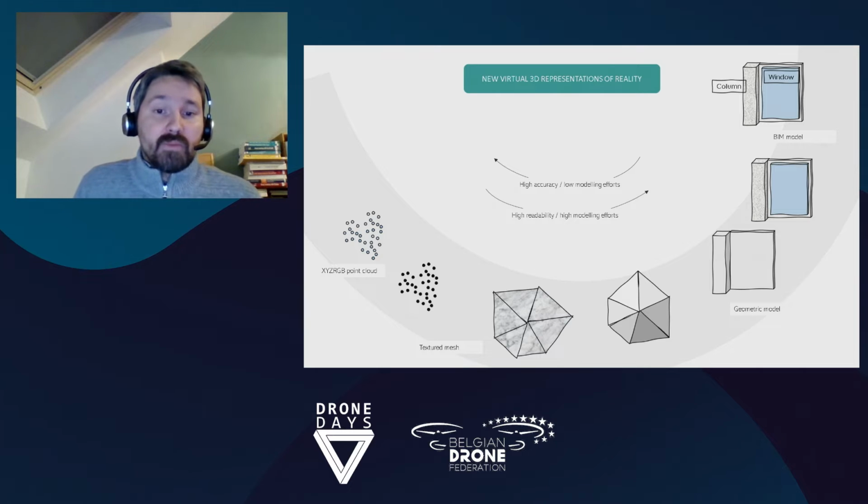On the other end of the range, a BIM model implies a lot of modeling effort. It's really readable because all useful information can be included in the model. You can click and filter according to different kinds of construction elements. So it's really readable information, but you will lose a lot of information about geometry, a lot of details of the model. So knowing what kind of model is the best solution for a need is really crucial when you do 3D scanning.